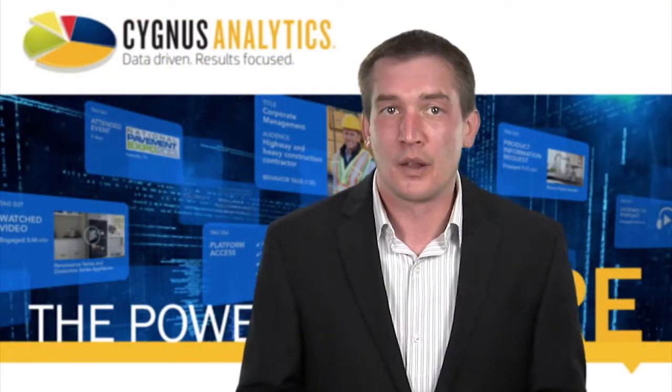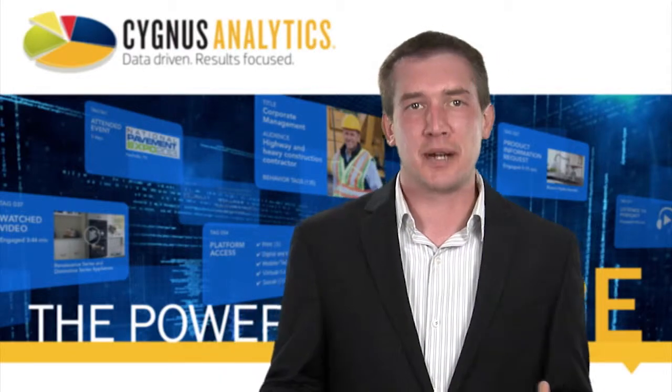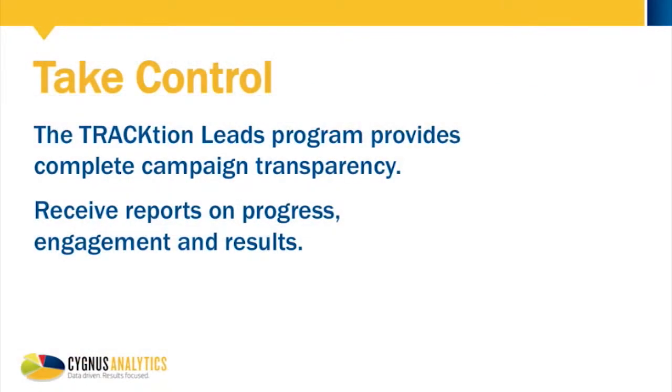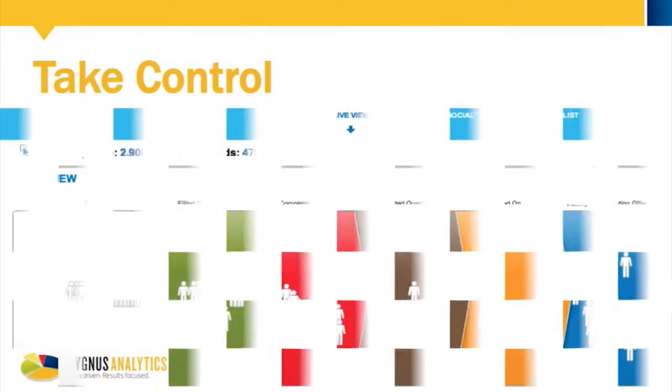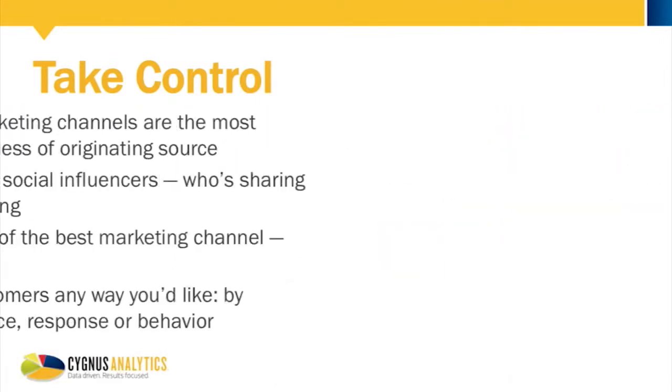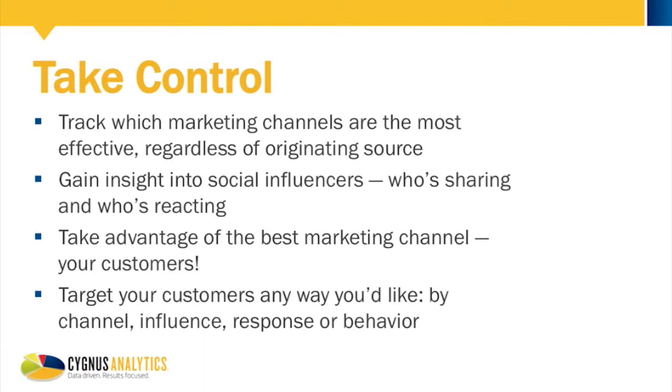And speaking of data, the TRACKtion Leads program provides you with complete transparency of your campaign and customers. An analytics suite is available to report on progress, engagement, and results. As an example, a live view is available that monitors the progress of your campaign. To gain even further control, you can track which marketing channels are the most effective, regardless of the originating source. You can also gain insight into social influencers by understanding who's sharing and who's reacting. This allows you to leverage your best marketing channel, your customers, by incentivizing them to share the program with their friends and colleagues. Finally, you can target your customers any way you'd like, by channel, influence, response, or behavior.